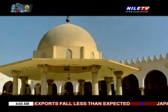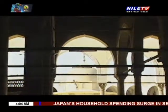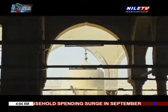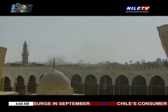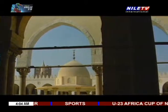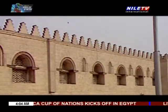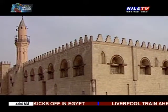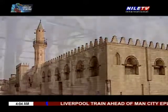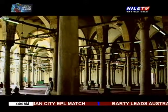The Mosque of Amr ibn al-As, constructed by Amr ibn al-As in 642 AD, is the first mosque built in both Egypt and Africa. He was an Arab general who fought against the Romans and was hailed by the Copts as a liberator. He was later appointed governor by the Caliph, and he founded a new capital, Al-Fustat, that replaced the old one, which was Alexandria.